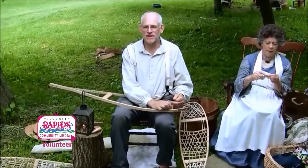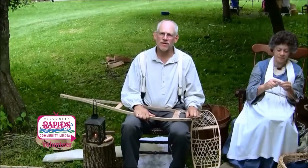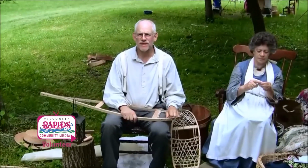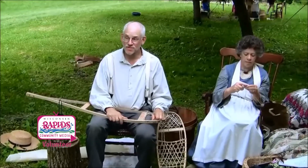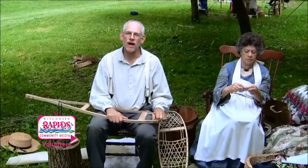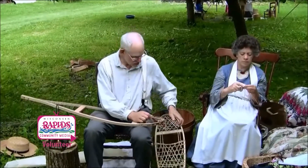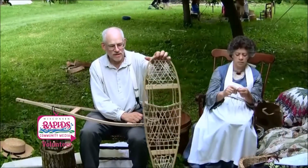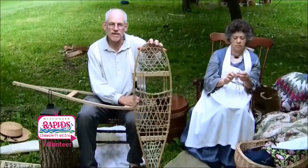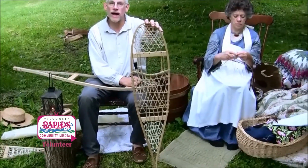As people lived in the older times, they needed to get out in the wintertime to be able to get out to do things. Sometimes it was hunting, sometimes it was getting around. And one of the ways they got around was with snowshoes. Traditional snowshoes they used were looking something like this. These in particular are made out of white ash with rawhide.